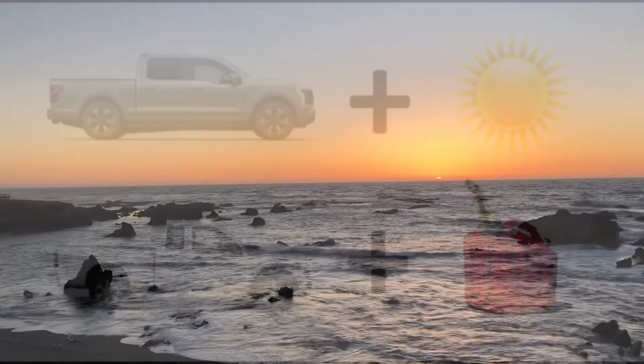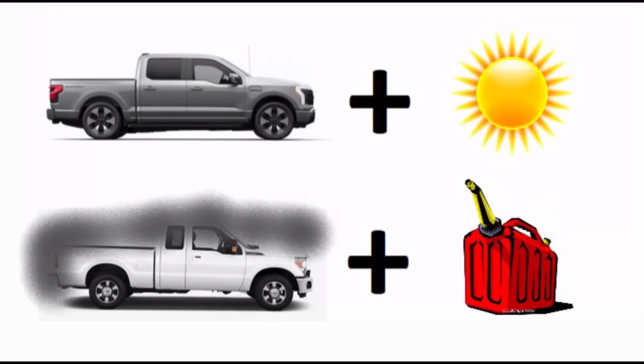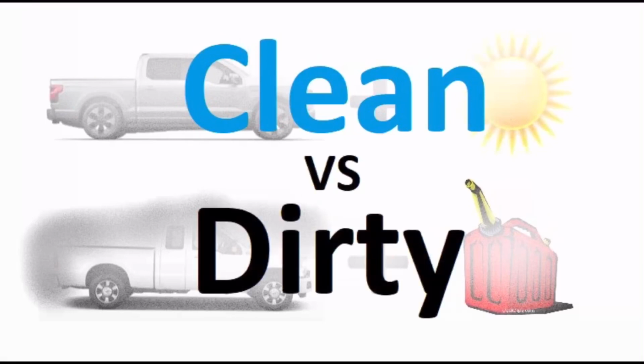I think the question now is whether we're going to overland clean or overland dirty. Anyone can load up with gallons of gas or diesel and zip across the Sonoran Desert. They've started giving us the vehicles now to change that, but it's up to us to figure out the tech and come up with better ways to travel, both sustainably and efficiently.